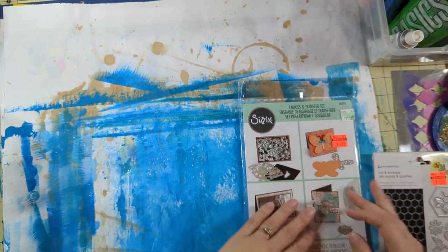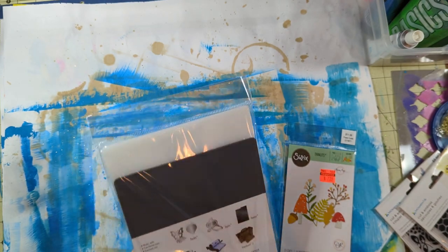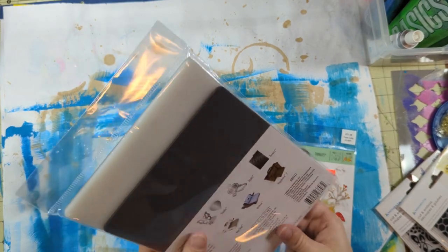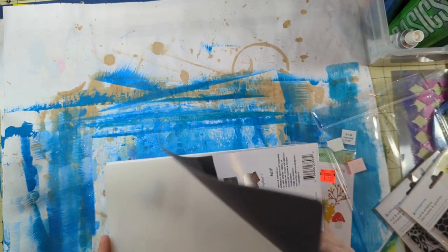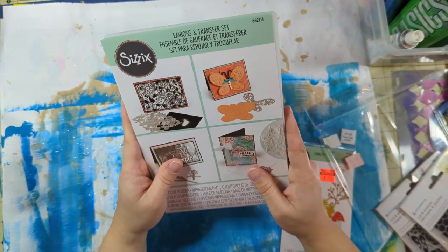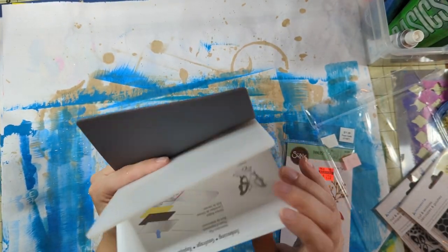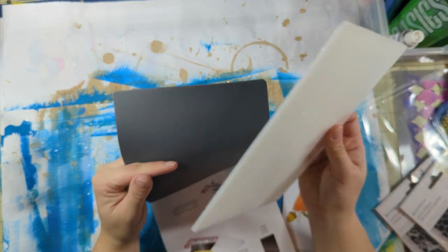I do not know what an emboss and transfer set is, so we're going to open it up and guess. But I will tell you why I bought it. I don't know if you remember my video where I talked about how I needed to purchase a special doodad to cut dies with, and it was $30. Well, this was $9, so I'm like, you know what? I'm going to just buy the damn thing.